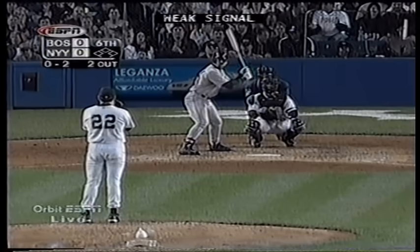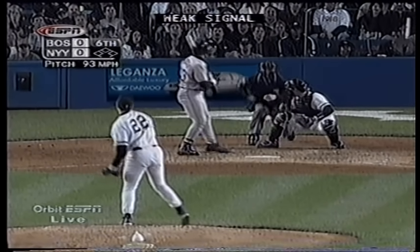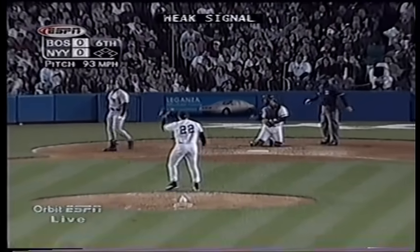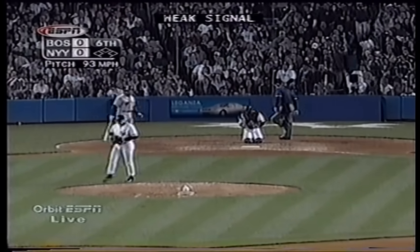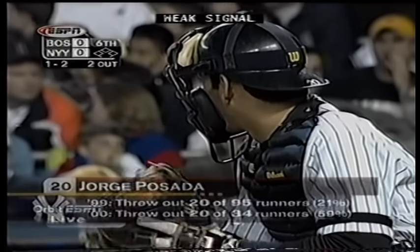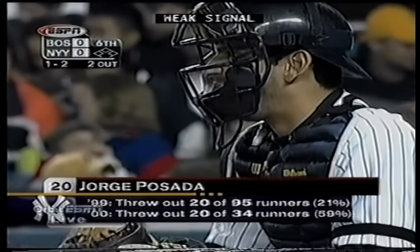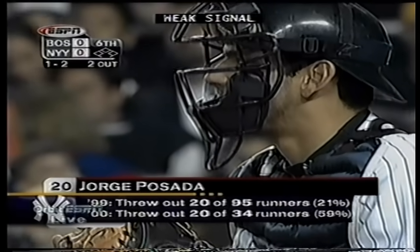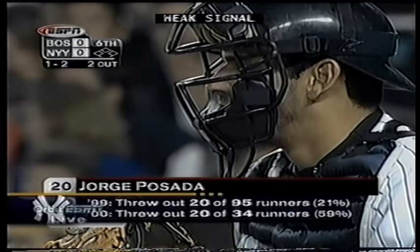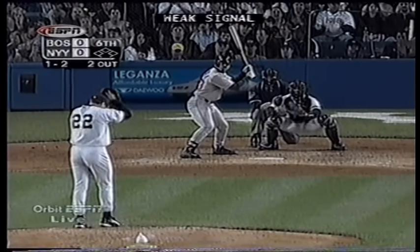And they rise to their feet again here at Yankee Stadium. Fastball in the dirt. 1 ball, 2 strikes. So only 2 base runners have been on for the Red Sox, and both of them have been wiped out almost immediately after they arrived on base. See, Posada has been one of the best so far in the American League. I mean, he's Ivan Rodriguez-like. He's thrown out over half of those who attempted to steal while he's been catching.